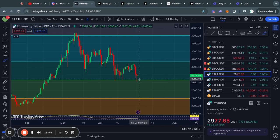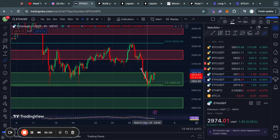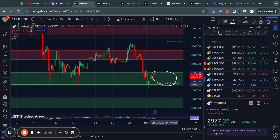So now let's take a look at the short term support and resistance levels for ETH to get a better understanding of what we can expect in the short term. Zooming in on the 4 hour time frame, you can see that we got a perfect bounce from my level of support that I drew out right here. And this level of support that I have been talking about for quite a while now is from 2850 up to $3,000 for the price of Ethereum.